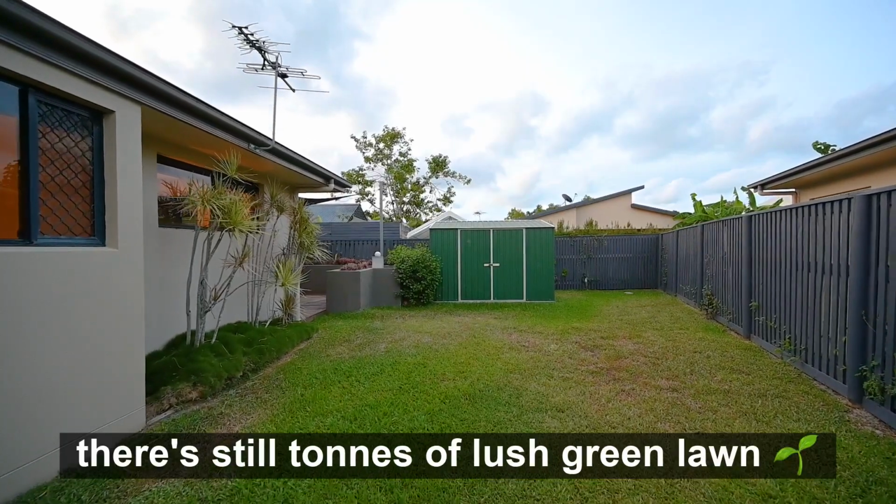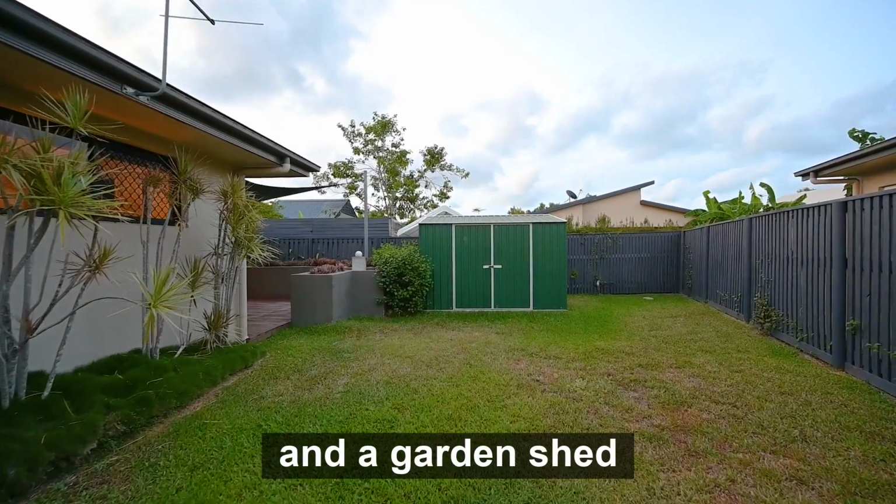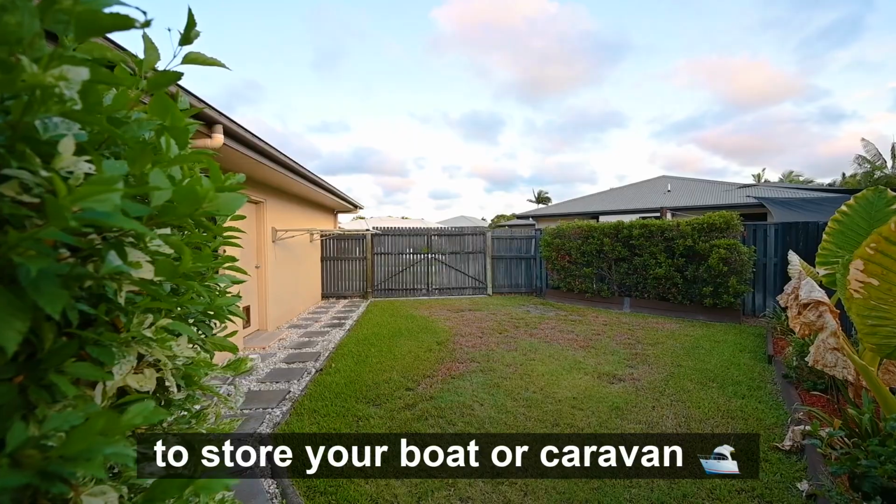Despite having a pool, there's still tons of lush green lawn for kids and pets to play on, and a garden shed. Plus, double gate side access to store your boat or caravan.